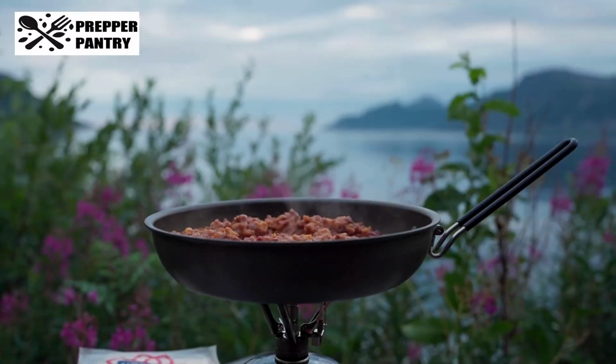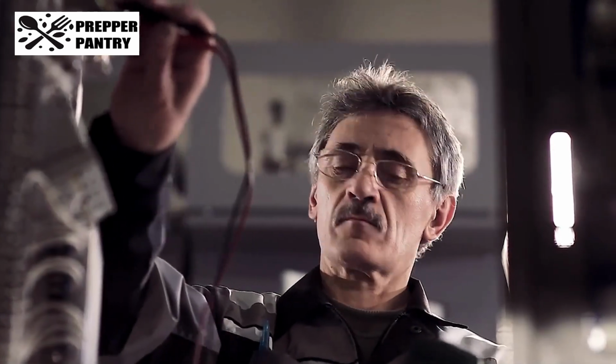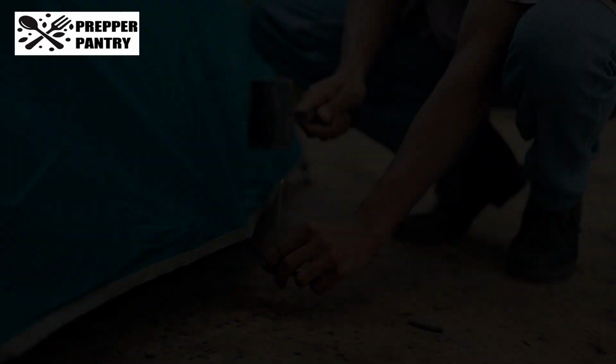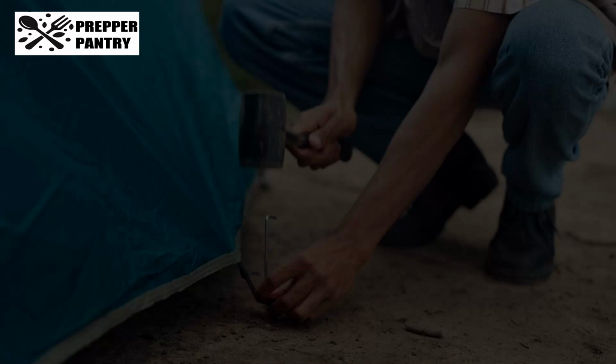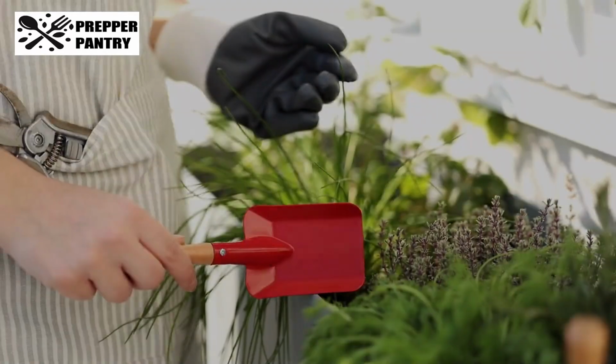12. Hand tools. When there's no electricity, manual labor becomes essential. Tools like hammers, shovels, and saws are crucial for building shelters or making repairs. These hand tools can be lifesavers when you need to clear debris, dig trenches, or even build a firewood stockpile. Having a basic tool set ensures you're ready for any situation.